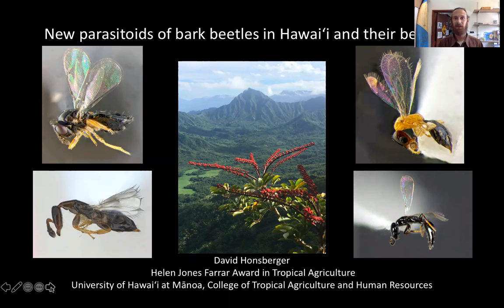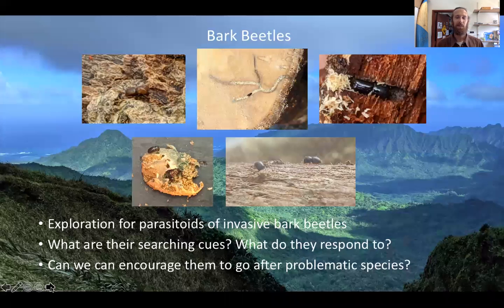I look at parasitoids and other natural enemies of bark beetles, some of which are shown here. Bark beetles are important parts of their natural environments, but outside their native ranges can sometimes cause problems. Here in Hawaii, we have a native radiation of bark beetles, but also invasive species that are problematic. These include the coffee berry borer, which drills into coffee berries and eats the insides, shot-hole borer species, and a few species that have been implicated in potentially spreading rapid ohia death among ohia trees.